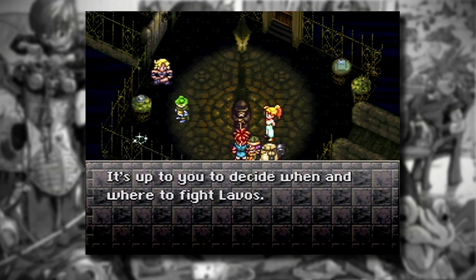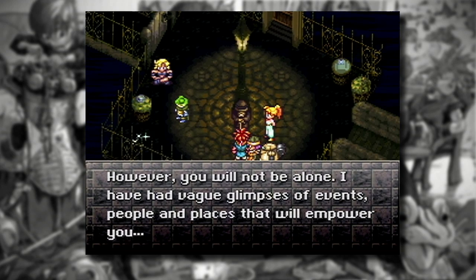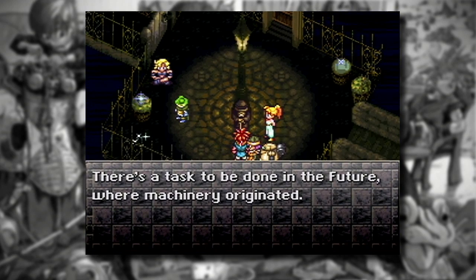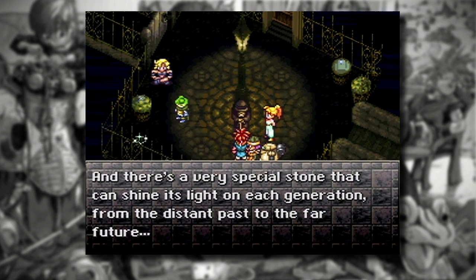Yeah. We could fight him in a bunch of different ways. Mm-hmm. There's a task to be done in the future. Machinery originated. Okay. So it makes me think factory. Sunstone stuff. And I managed. I've got no idea where to start that.